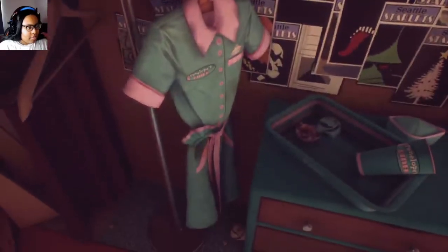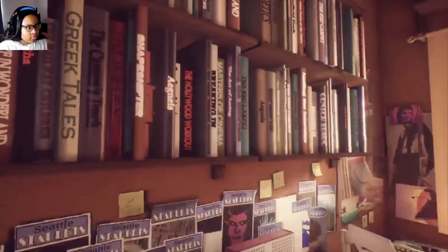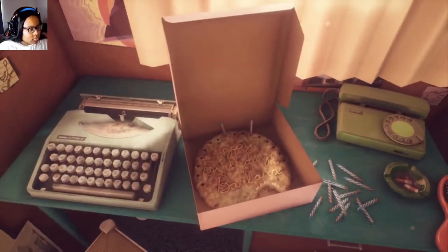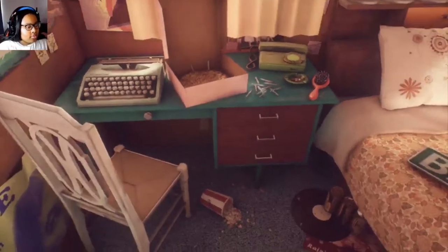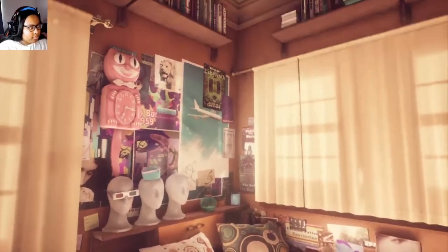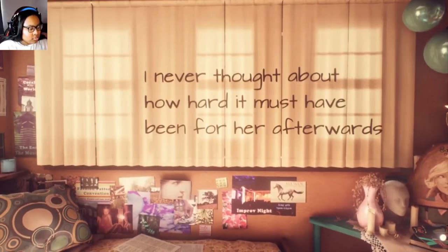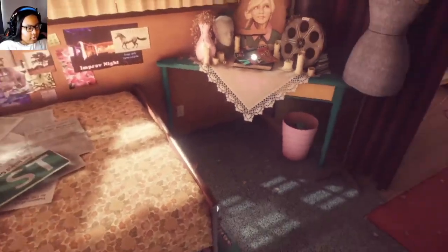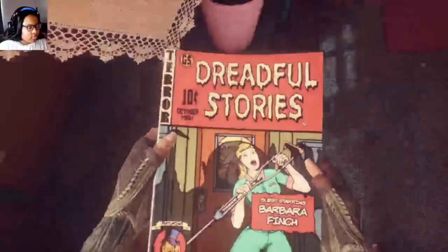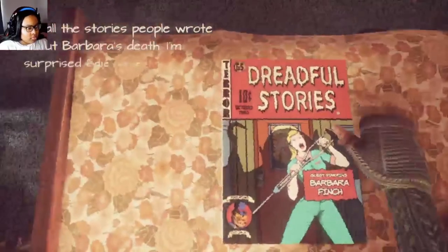She had a whole job and everything. It looks like a diner. And a cake. Barb Street. I never thought about how hard it must have been for her afterwards. I mean, being forgotten that quick. Of all the stories people wrote about Barbara's death, I'm surprised Edie saved this one.